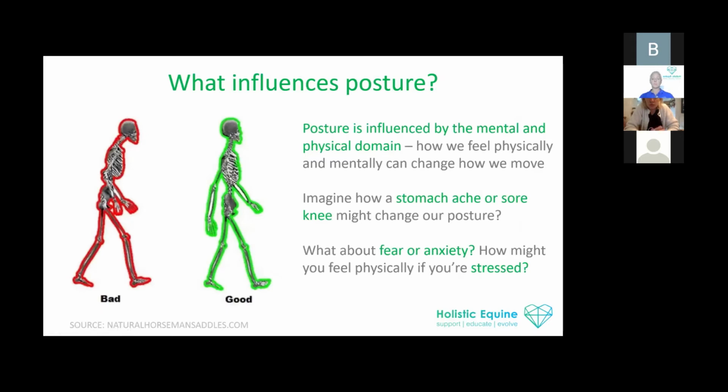So what influences posture? I think posture is considered in the physical domain, but it really is a part of our mental domain. So how we feel and our emotional state can actually change how we move. So if we think about if we're feeling in pain, how we might change our posture to accommodate that pain or to protect ourselves. But likewise, if we're fearful or if we have anxiety, we might carry ourselves differently, both because of how we feel, but also because of that physiological response to stress in the body.